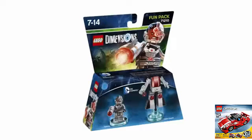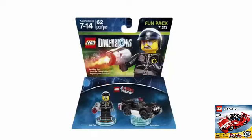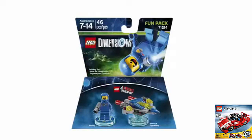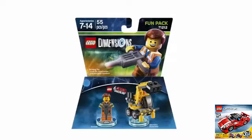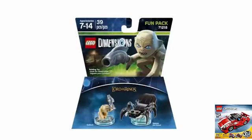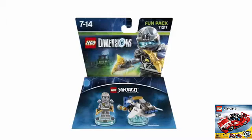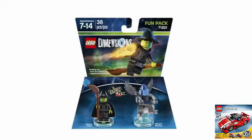So we have the DC Cyborg, DC Wonder Woman, Lego Movie Bad Cop, Lego Movie Benny, he's a favourite of mine and my kids love him too, Lego Movie Emmett, Lord of the Rings Gimli, Lord of the Rings Gollum, and again you can see each of these comes with a vehicle of sorts, or a sort of a sidekick. Lord of the Rings Legolas, Ninjago Jay, Ninjago Nya, Ninjago Zane, and Wizard of Oz, Witch of the West.